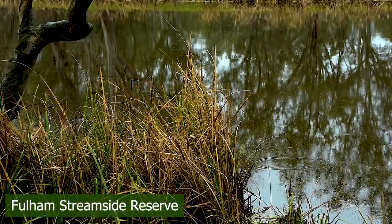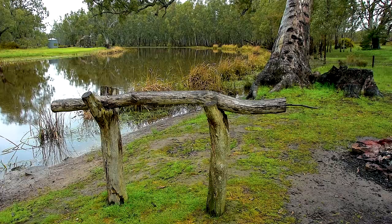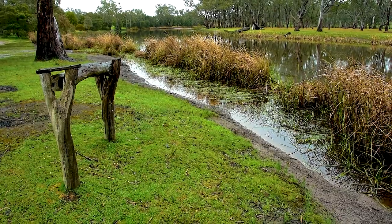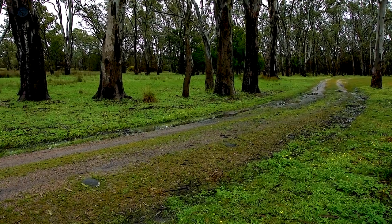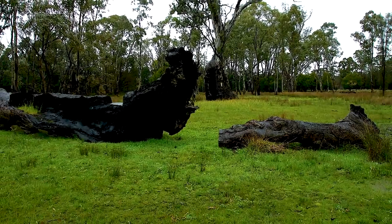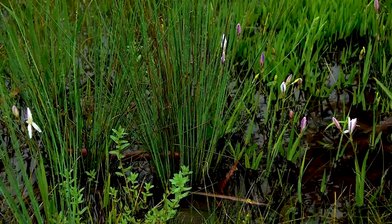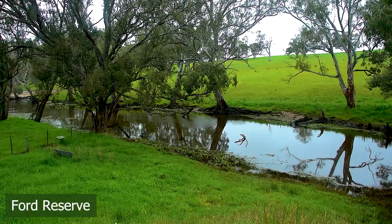The campsite we come to after Rocklands is Fulham Streamside Reserve. It's a bit of a drive in and the road can be closed during winter. The next point of interest is Ford Reserve.